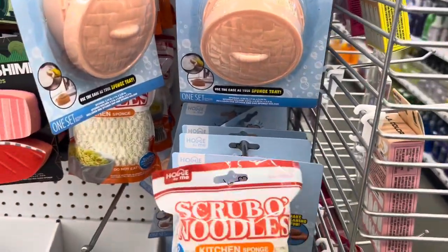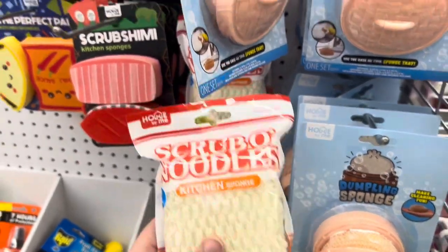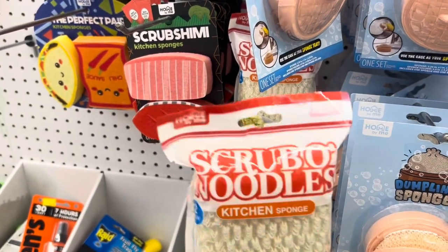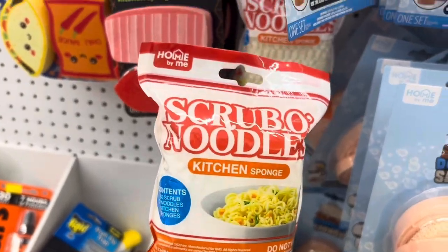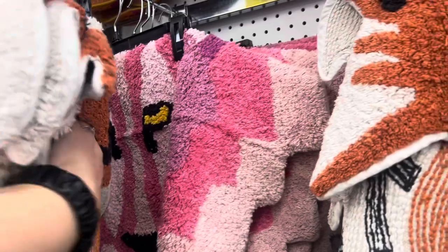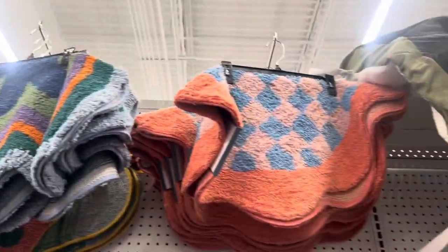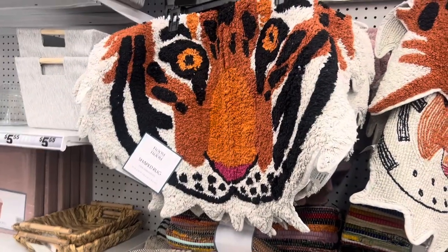Awesome find. A scrub of noodles, like the ramen noodles. My husband would absolutely love this sponge because he loves ramen noodles. Might have to pick this up. Some new rugs. A cool tiger one. That's pretty. A lion one, it looks like. A pink lion one. And then these colorful options as well. Nice rugs for only $5.55.